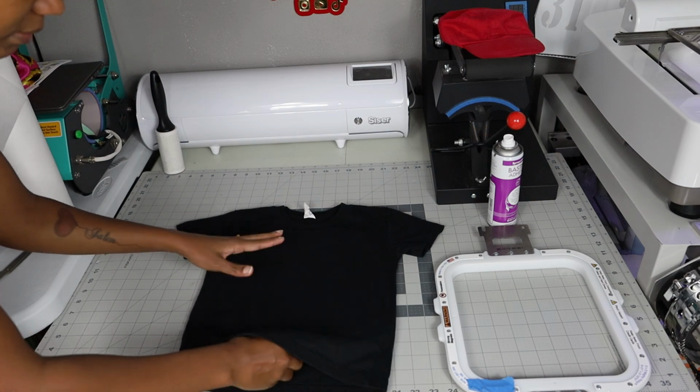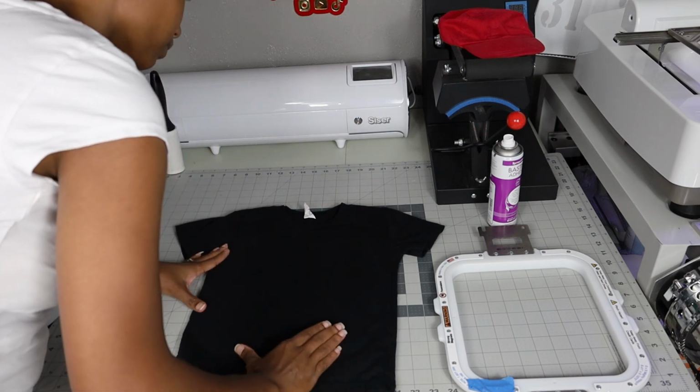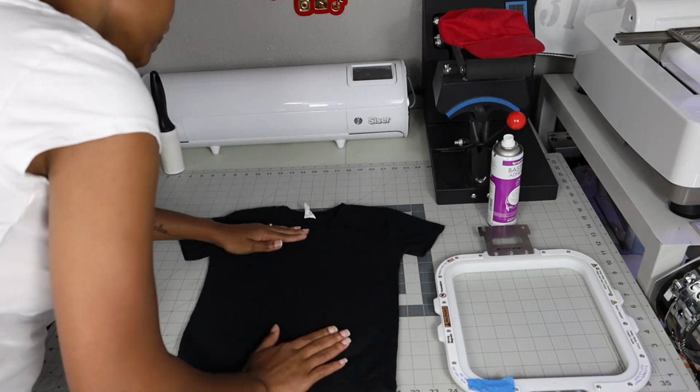Yeah, I may hit my son in the background, y'all. It's his shirt and he wants to watch me make it. Make sure it's even, and I have it right in the center.